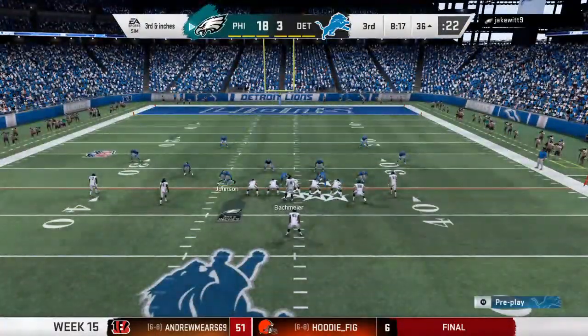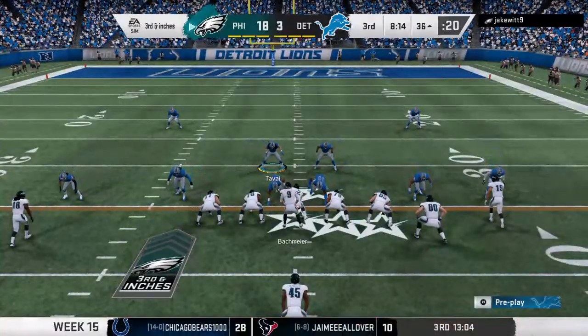Let's go. Let's get this ball back for the offense.